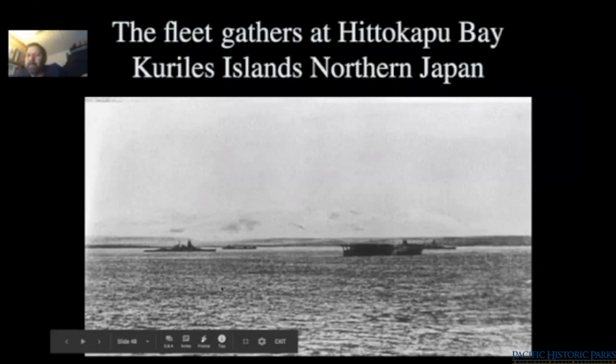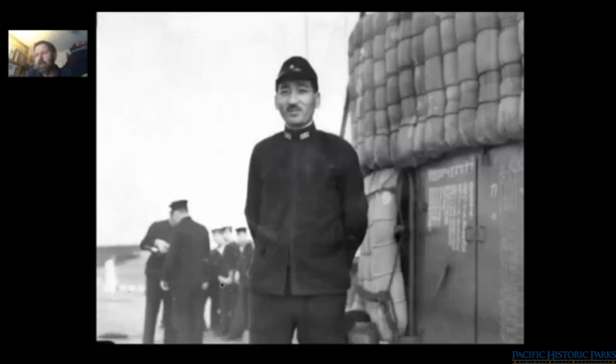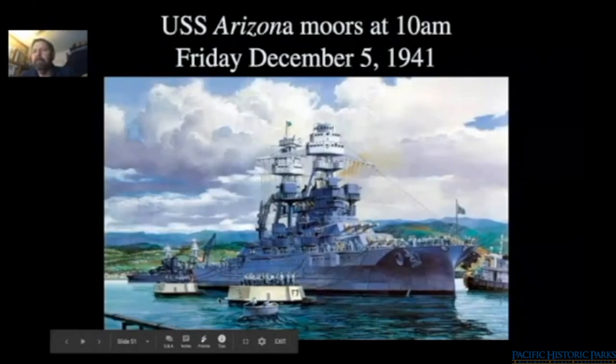And they will depart. The flight leader, here he is. This is Mitsuo Fuchida on the carrier Kaga, and they're getting ready to leave on their mission. They left on November 26, and the fleet was hit instantly by rough seas as it got out into the northern Pacific. That's why many people thought that this couldn't be done, because no one would leave and cover 4,000 miles to come to Oahu. Who would do that? And in those heavy seas, they would do that.